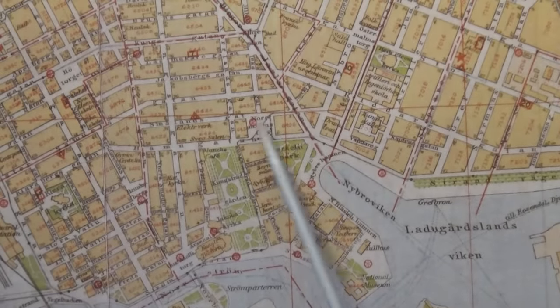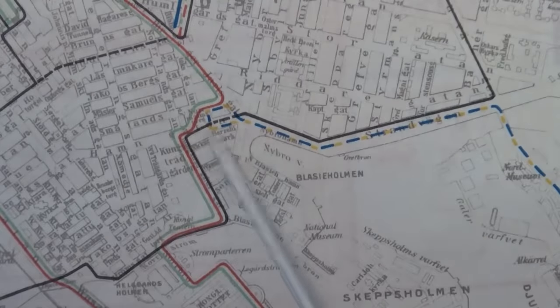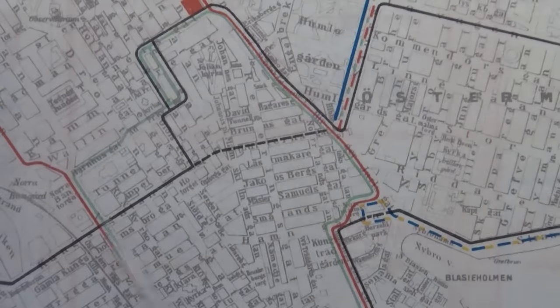If we start here, Norrmalmstorg. It's this place here, where a lot of tram lines meet. It's a big junction here. The central or eastern part of the city.